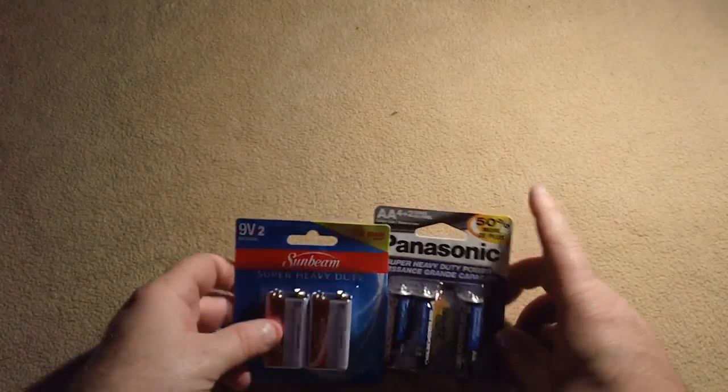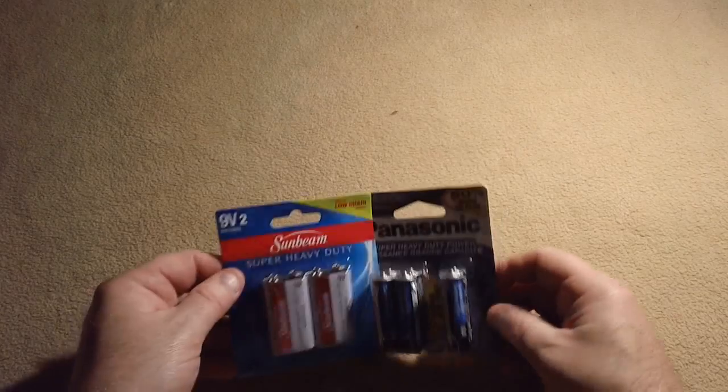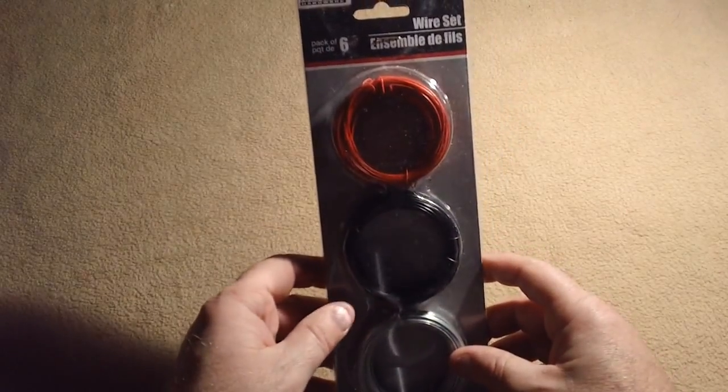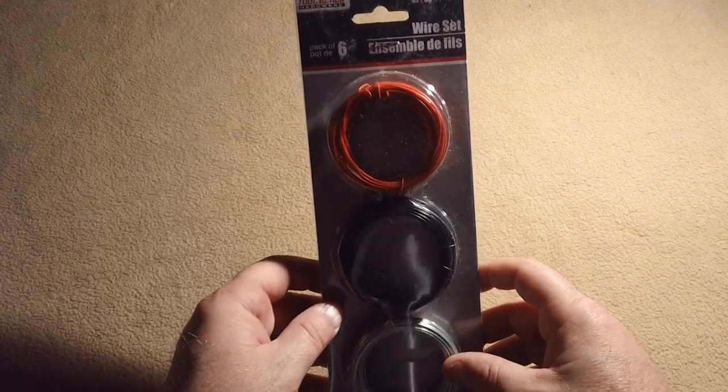Let's see here. Of course, batteries. Can never go wrong with batteries. 9-volt and some AA batteries. Wire. Again, wire. Red, black, and the silver wire. So many purposes. Cordage, snares, etc., etc.